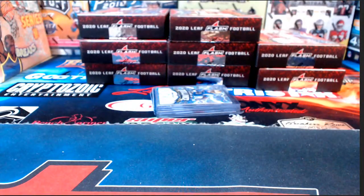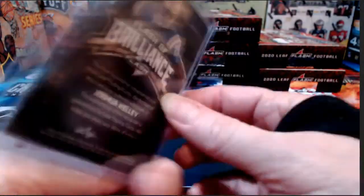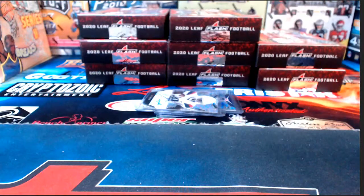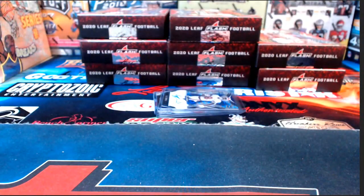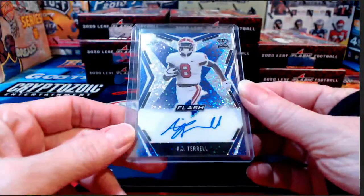So, either way, pulling Tua is a nice hit. Then we have Joshua Kelly on a Flash of Brilliance insert. And Joshua Kelly is going to the Chargers. Next up, it is J.J. Taylor. There's just lots of guys with initials in general in this draft. Am I right? It seems like there are. J.J. Taylor, I don't really remember where he goes. I'll have to look that up. I can't think where he goes, and I don't think I have it written down either.